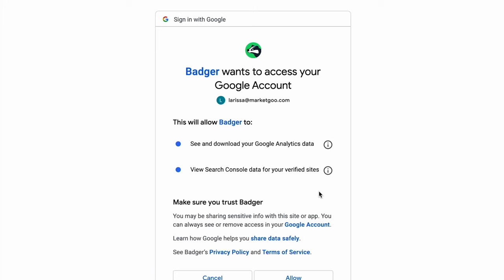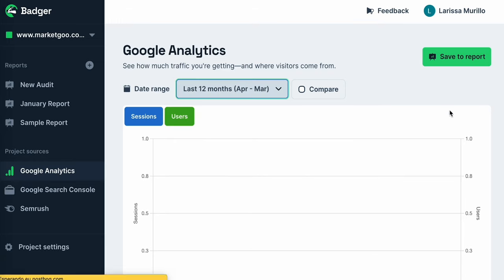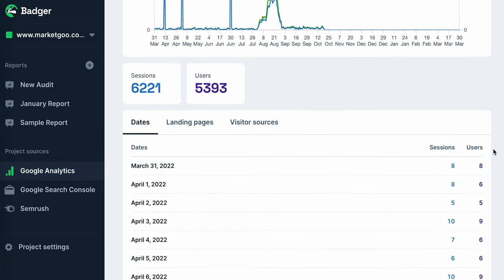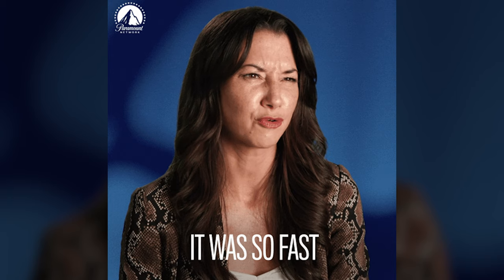To get started, connect your Google Analytics and Search Console accounts. Then all you gotta do is select the platform and date range. Badger will then automatically generate a graph, which you can save to the report. And that all takes what, 10 seconds?